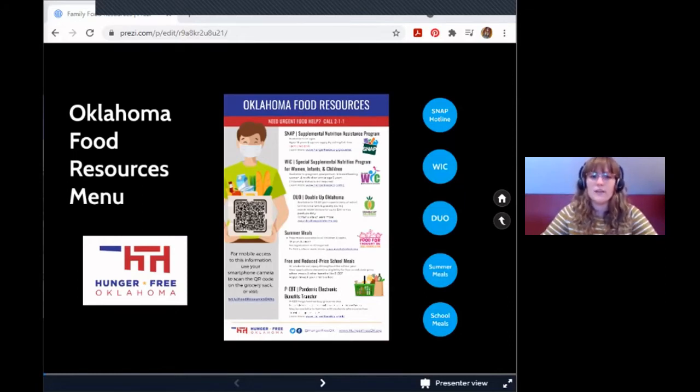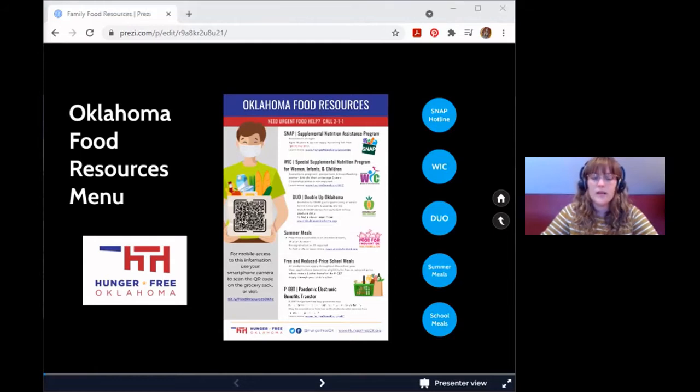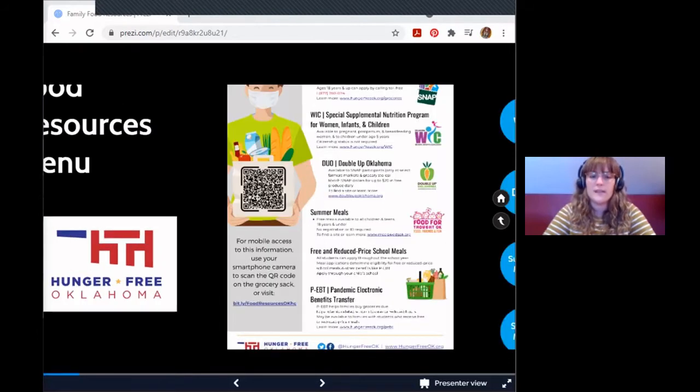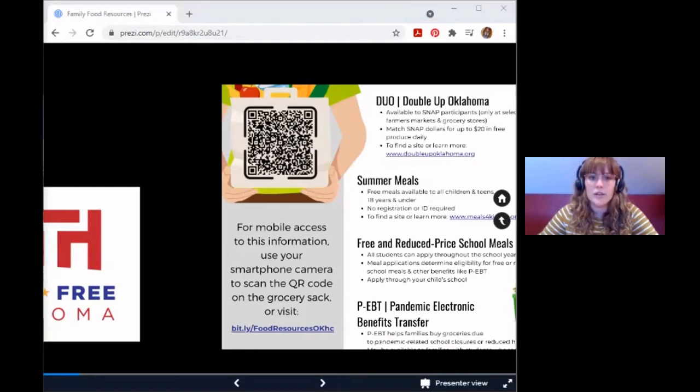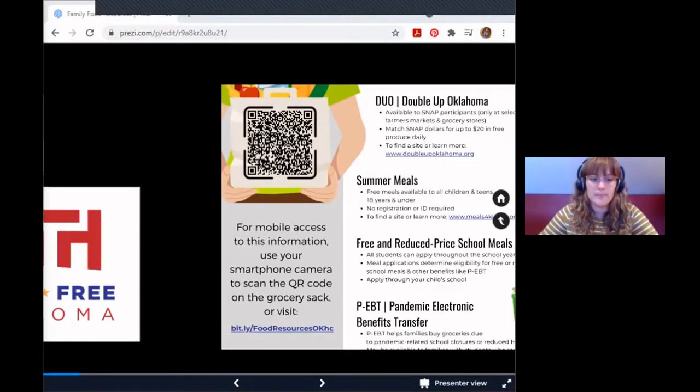So this is Hunger Free Oklahoma's Oklahoma Food Resource Menu. This document can help connect you and families and individuals to food resources across the state. The QR code on the left side of this document can be scanned with a smartphone camera, which will take you to a digital copy of this page. Also, if needed, you can type this case-sensitive link under the QR code in your web browser exactly as shown, and you will access the page.